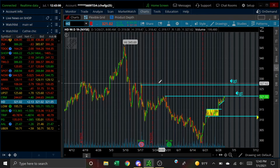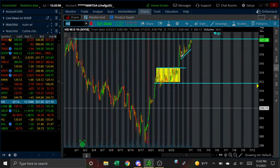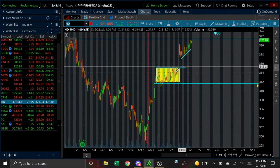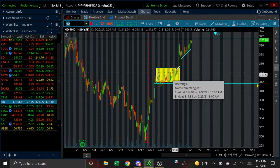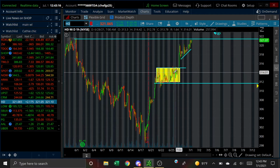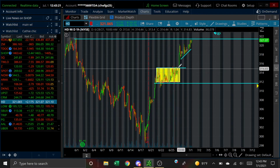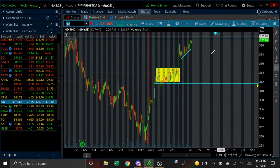HD was one of my biggest winners for the swing play. This was actually real nice. So this happened on Tuesday. We were in already from a couple days before on HD. I was loading up on multiple positions here for the swing play, and this is what I wanted to see. I wanted to see that rally to the top, and then the first target hitting already.